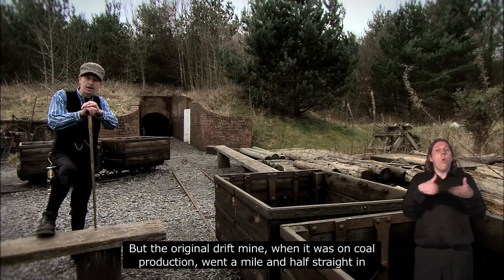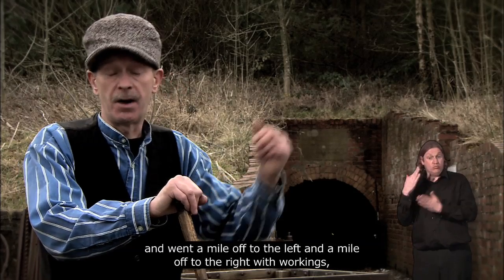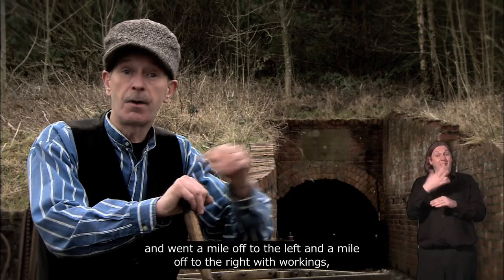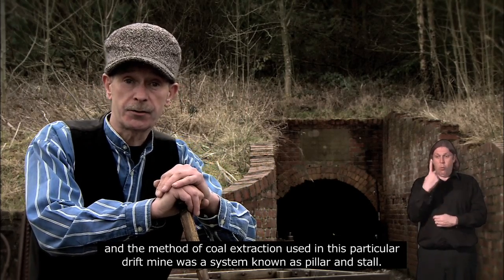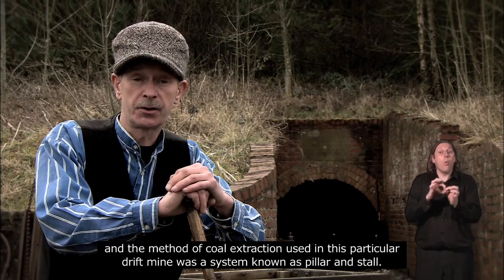But the original drift mine, when it was on coal production, went 1.5 miles straight in, it went 1 mile off to the left and 1 mile off to the right with workings. And the method of coal extraction used in this particular drift mine was a system known as pillar and stall.